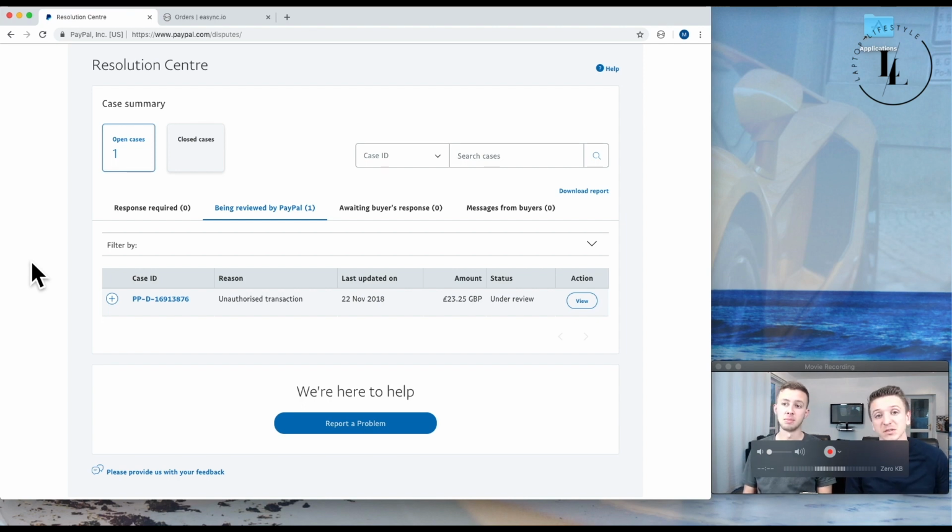What Matt's talking about there is unauthorized transactions and that kind of thing. Some people have used other people's cards. Sometimes it's someone in the family who has bought something on their card. But it's not your job to then refund them and lose the money. PayPal are the ones who take the hit, so it's not an issue.